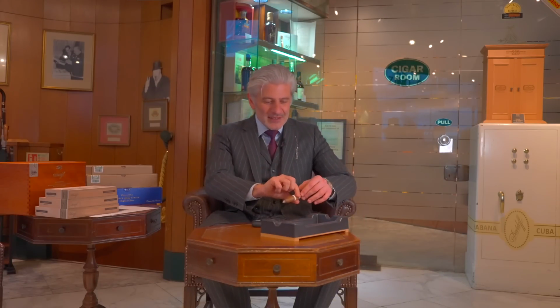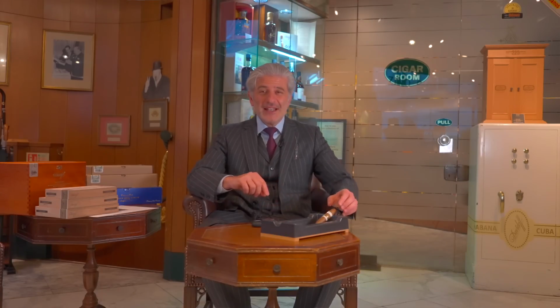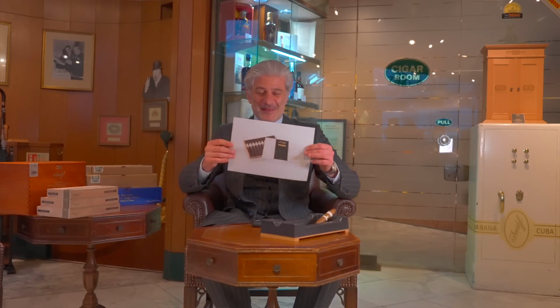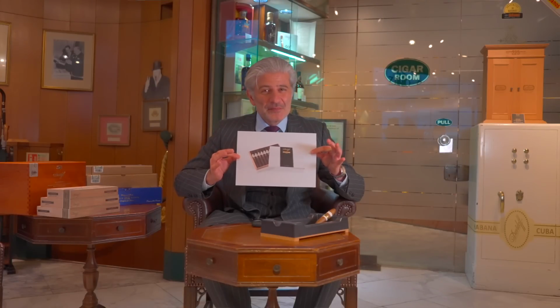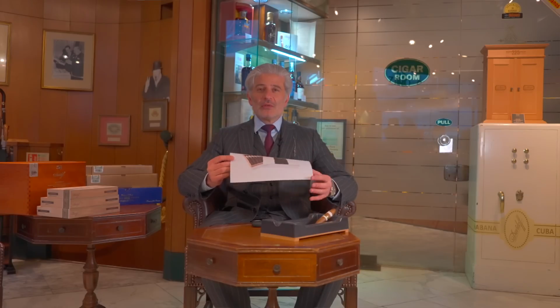So first things first, from Davidoff, I'm really excited. We have the new Davidoff Maduro. It's about to launch, but I'm so excited I couldn't wait. I don't actually have the cigars yet, so this is the next best I could get to. It's a new release in 3 sizes. It's called the Davidoff Maduro, Toro, Robusto, and I believe short Robusto sizes.